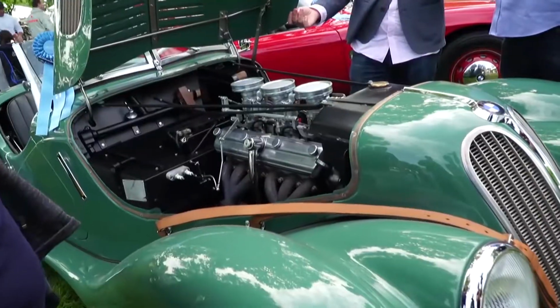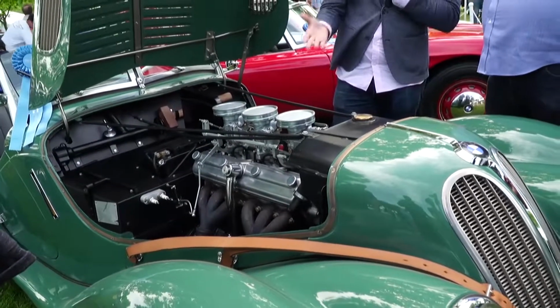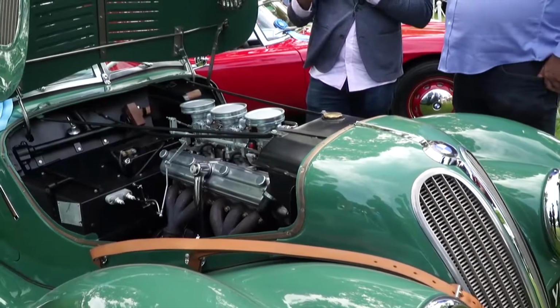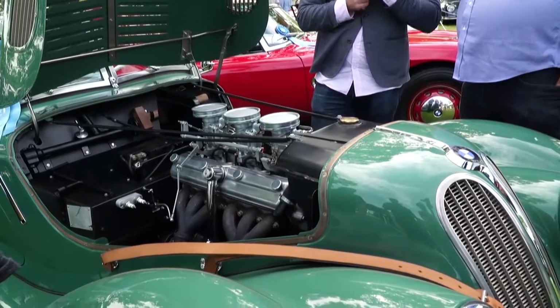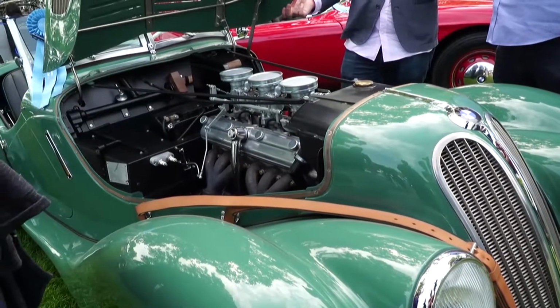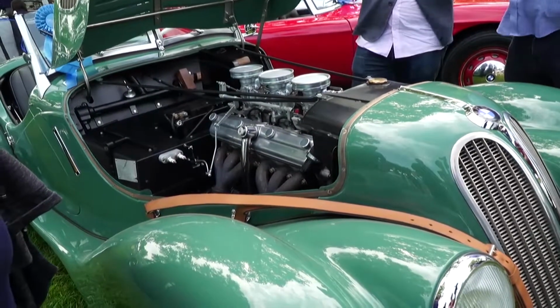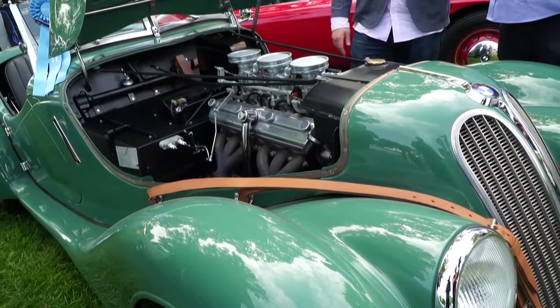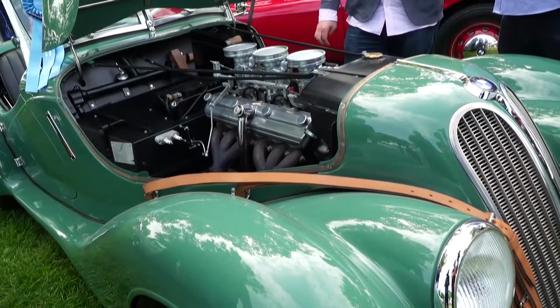Is this a keeper for you? I'd be hard pressed to find a better example. Short of some of the special bodied, Touring bodied cars, you're going to be hard pressed to find one that is numbers matching with the racing history and the history that this exact car has. It's kind of difficult to top.